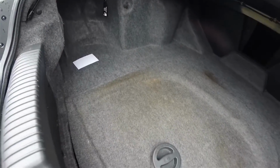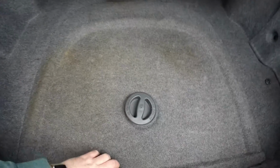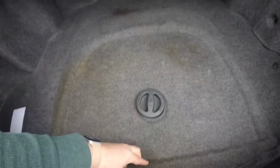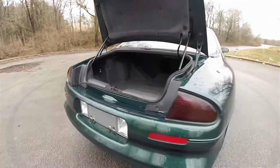Luggage capacity is 16.1 cubic feet. You do have a fuel door release lever in the event of a power failure. And underneath the floor mat, you do have a compact spare tire with jack and tools. Overall, very nice luggage area.